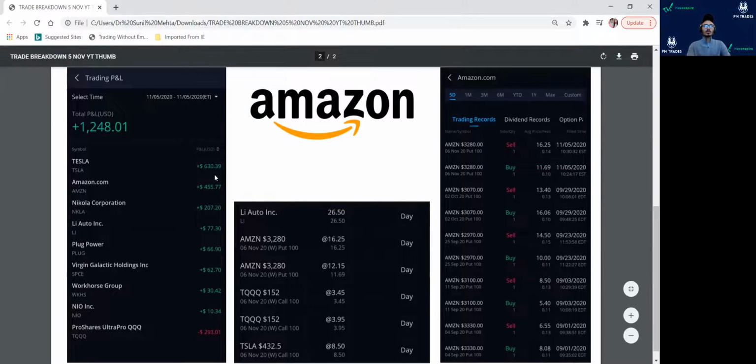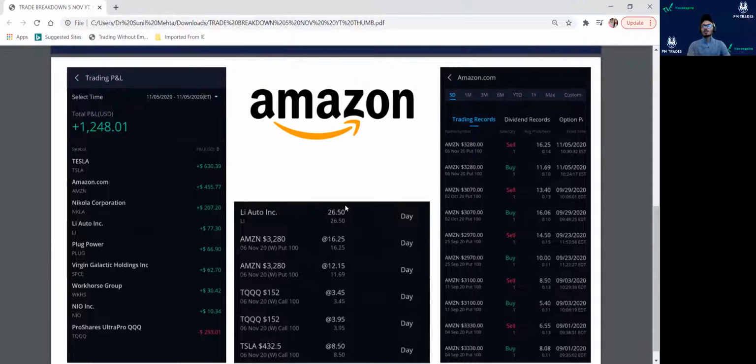And I was able to book $456 within three candles. So my target was achieved very, very quickly. The fall was real quick, and it was because I was kind of expecting that.